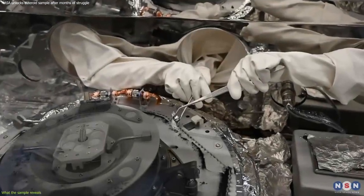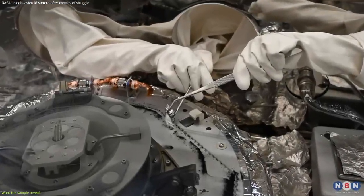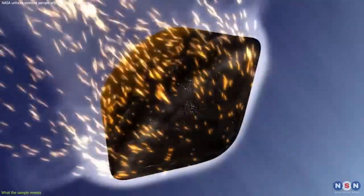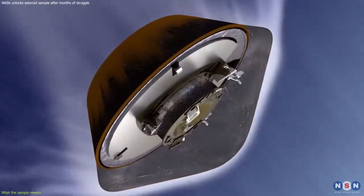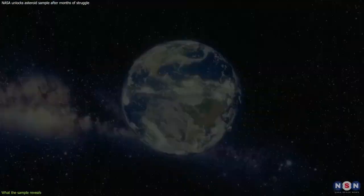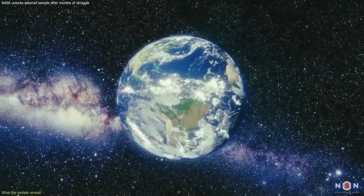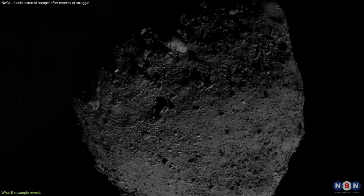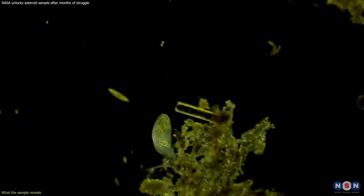The sample is estimated to be 4.5 billion years old, which means it dates back to the formation of the solar system. It is also very pristine, as it has not been altered by heat, radiation, or weathering, unlike most of the material on Earth. It will provide valuable insights into the history and composition of Bennu, as well as its potential for hosting life.